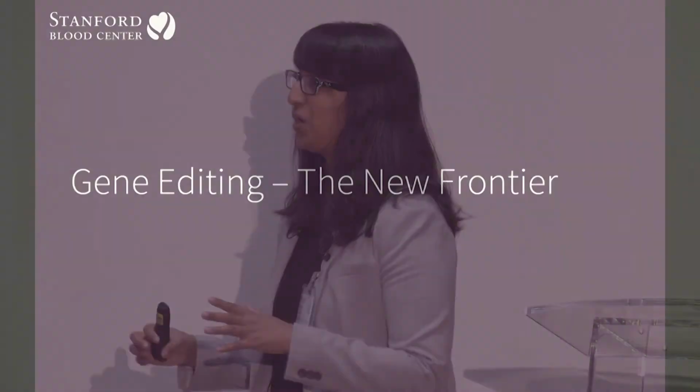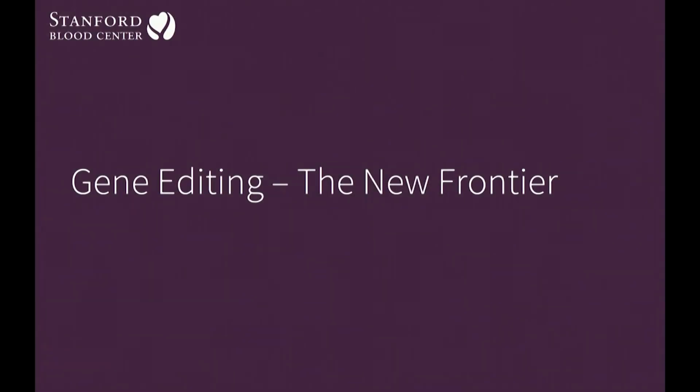Okay, so that was all about the lentiviruses and using lentiviruses to either modify the gene or to replace a gene. But I'll tell you that I think it is going to be, and is already being, superseded by this other method, gene editing, where you actually go in there and edit the patient's own genes.